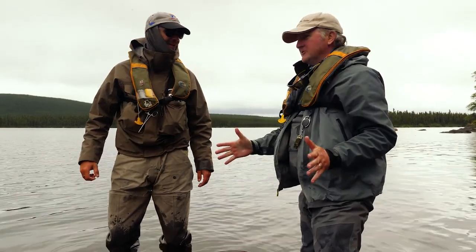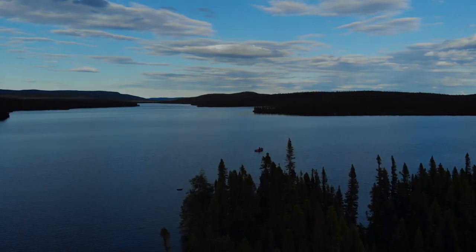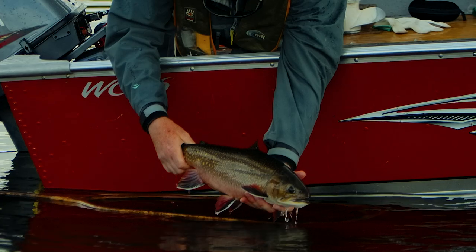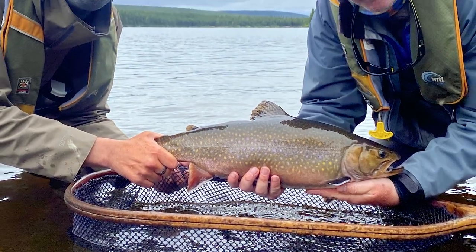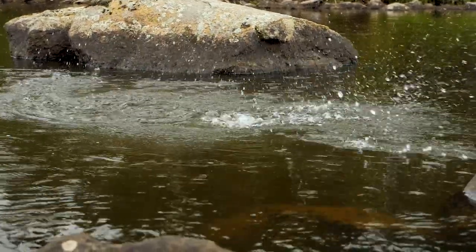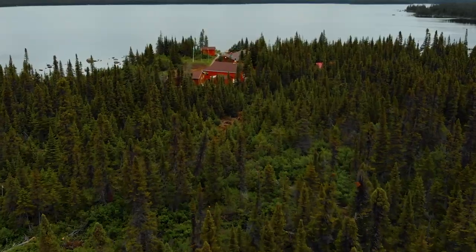What an incredible week I've had here of fishing. Burton's Pond, dry fly fishing, sight fishing, 4, 5, 6 pounders. Here on the main Igloo, catching big brook trout on streamers and then going in the river. Mice patterns, streamers, dry flies. There's so many varieties, a way to catch big brook trout like that. And this is why you come to Labrador.